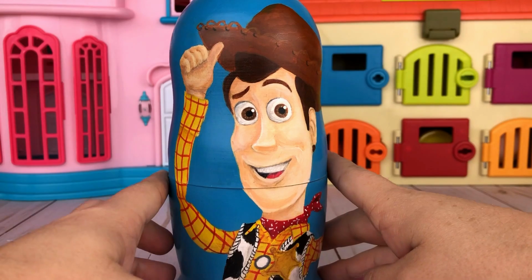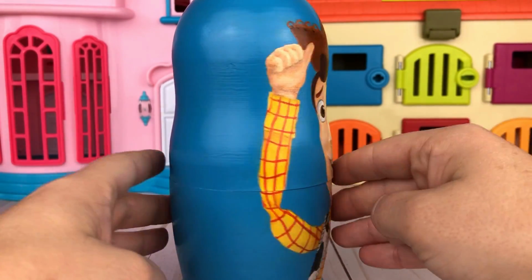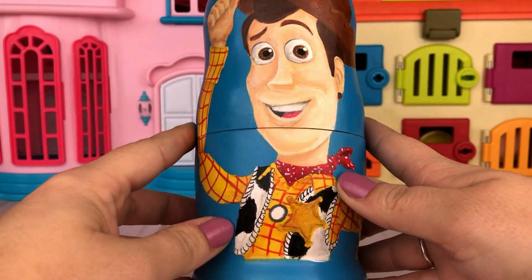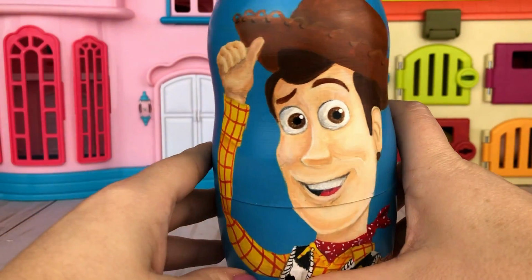Whoa, you guys, look at this. This is a Toy Story nesting doll. And it has Woody on it from the new movie. It even has his little badge with his hat.